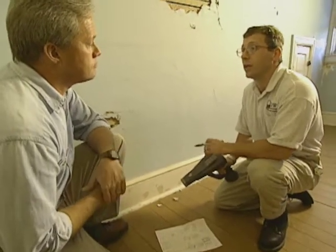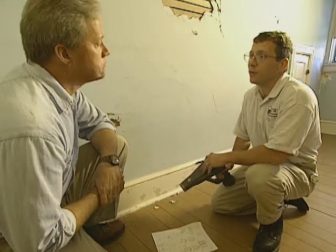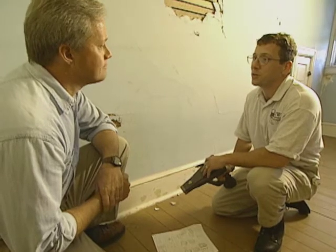It is a qualitative test, so I can't compare it to the regulatory action levels. And once again, it's destructive. We try not to use it too often because we don't like disturbing the surface, and we like to have a quantitative measurement. Sure, that makes sense.